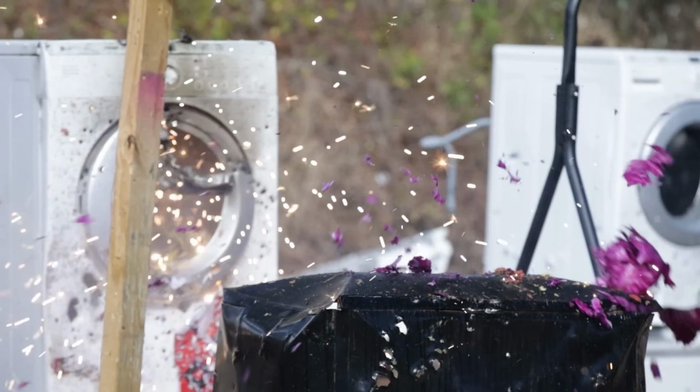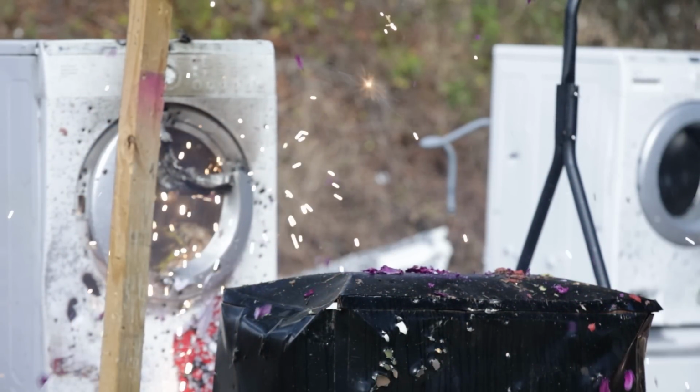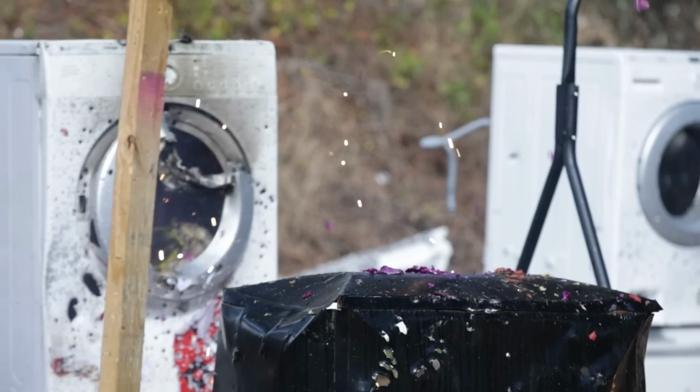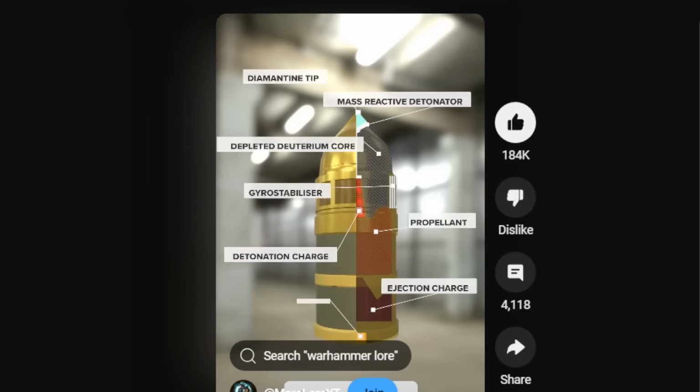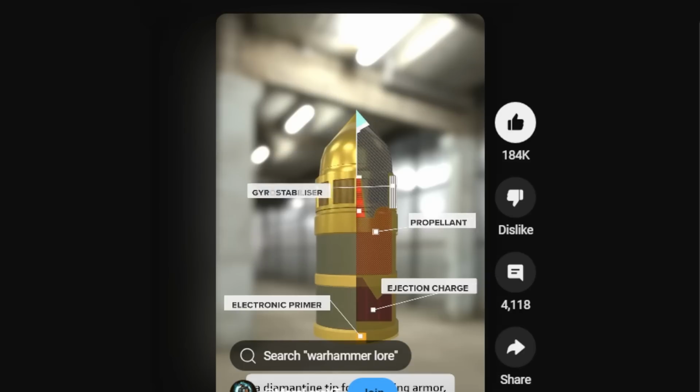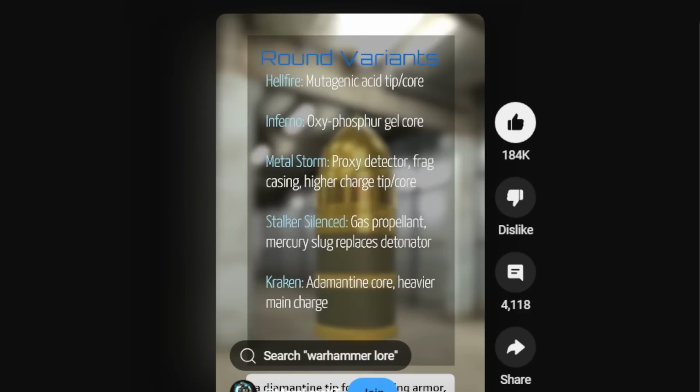Bolt rounds are already considered valuable, powerful, and revered weapons, but there are even more specialist ammunition used by Space Marine veterans and the Death Watch. Hellfire rounds replace their cores with Tyranid acid. Inferno bolt rounds have payloads that carry white phosphorus and promethium. Kraken penetrators have an adamantium core to help with armor piercing.